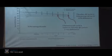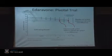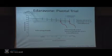So this was approved just last year. So now we use something called the ALS Functional Rating Scale. So ALS starts focally in basically everybody. In about a third of the people, it starts with weakness of speech and swallowing, so-called bulbar onset. In a third of patients, it starts with weakness in arms, fine motor control. In a third of patients, it starts with weakness in the legs, difficulty walking.